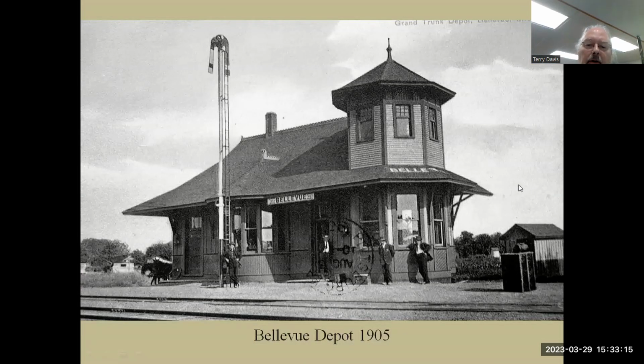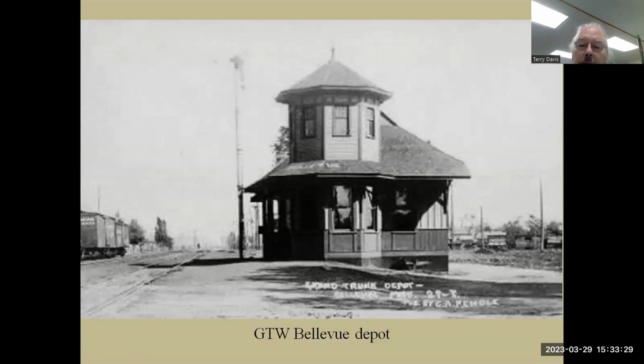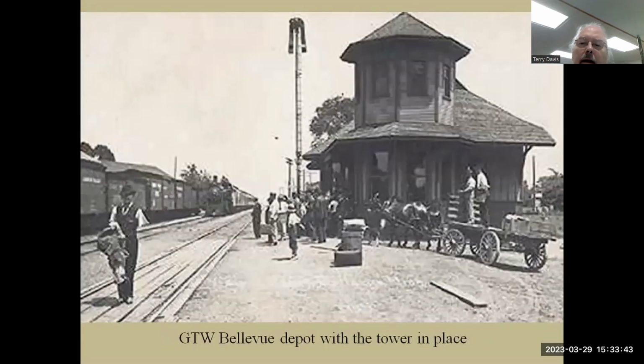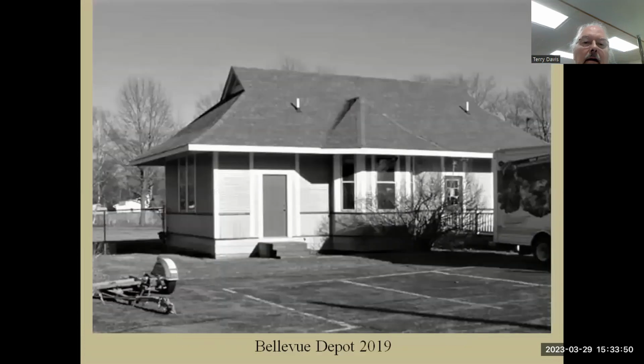There's the Bellevue Depot. It's a beautiful depot. This must have been a postcard because of the postmark on it. And again, the semaphore system. There's another picture of the Bellevue Depot. This is a shot of it later in its life after the tower had been removed. And there's an earlier picture with the tower still in place. And this is the depot as it currently exists. I believe it's used as a business.